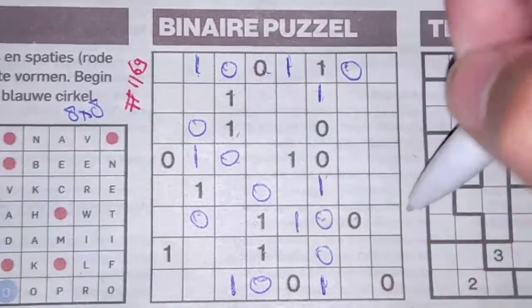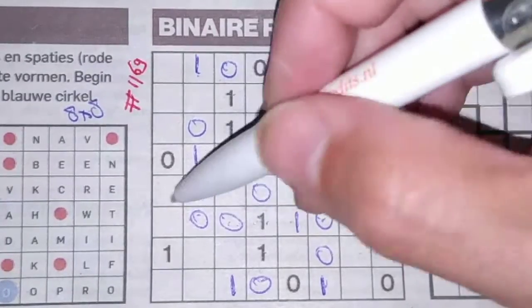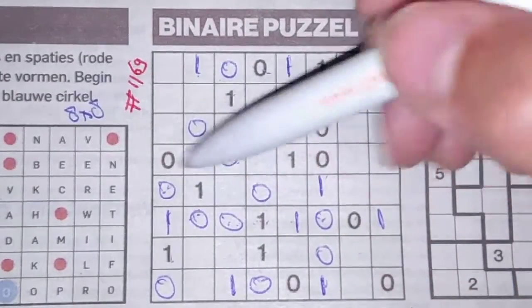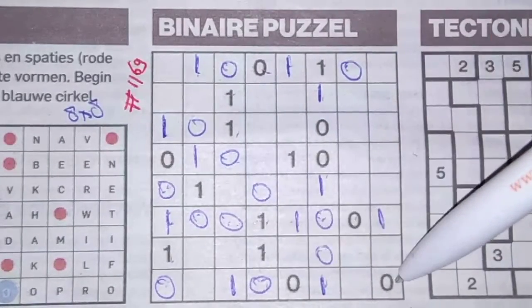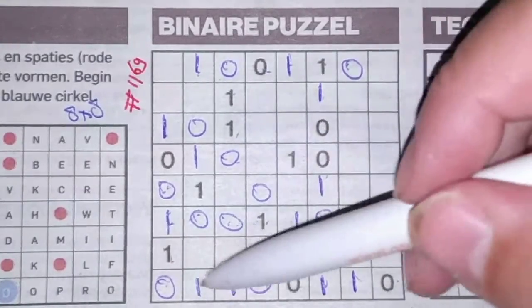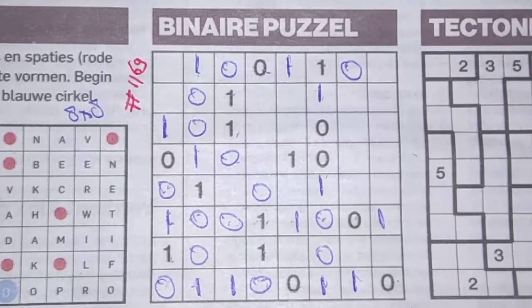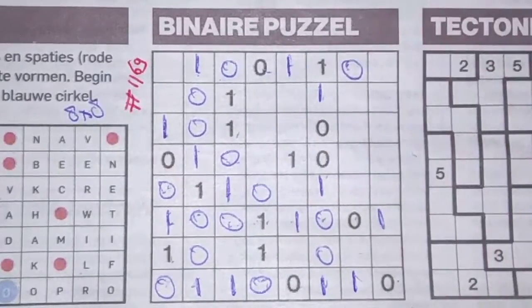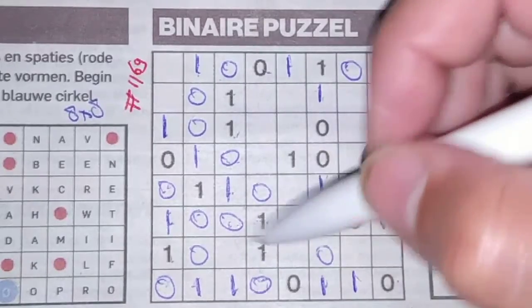Double 0, here 1, there 1. Double 1, here 0, there 0. Double 0, here 1, there 1. Double 1, here 0, there 0. Double 0, here 1, there 1. 4 0s in a row, so the rest are 1s. 4 1s, so the rest are 0s. Then between two 0s comes a 1. 1, 2, 3, 4 1s, so the rest are 0s.